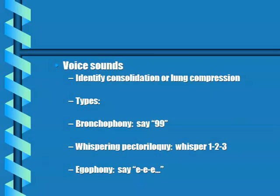That's normal. With bronchophony, I would understand. That would be abnormal. Whispering pectoriloquy is when you have them whisper 1, 2, 3, and you understand it. Egophony is when you have them say E, and it will increase in intensity, and it will sound like an A. There's a table on page 582 to 589 that again lists those sounds with the associated lung conditions.